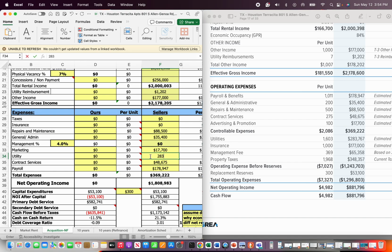Utilities, 283,767. Insurance, 177,000. Again, zero numbers, so I'm going to dig into that, see if that's true or not. Management fee, 65,358. Property taxes, 348,357. Now, it used to be for Houston, for Texas, period, property taxes were always very high. I think they're between 2.5% of total purchase price, typically. Sometimes that works more on the residential side than on the multifamily side as a rule of thumb. But now insurance in Houston has gone up a bunch too. So we're going to have to check.